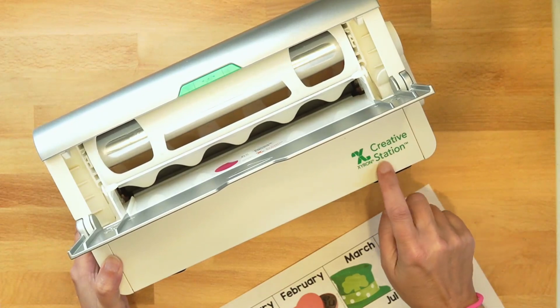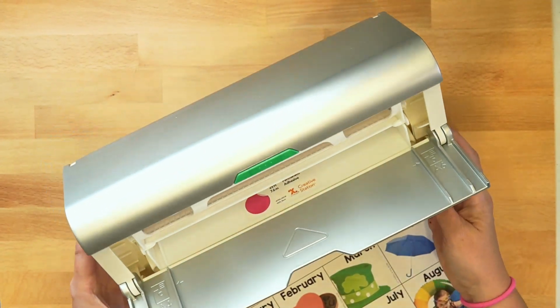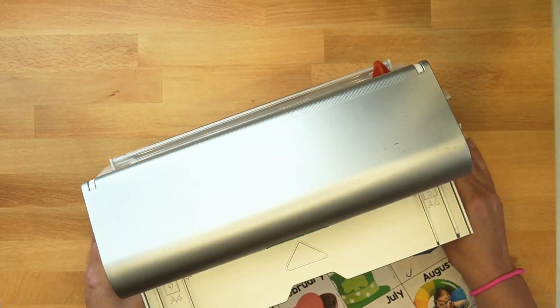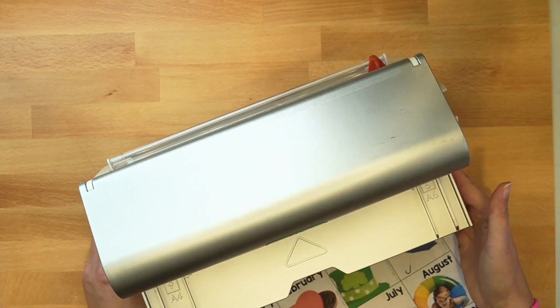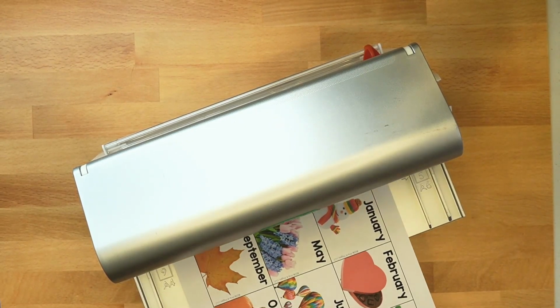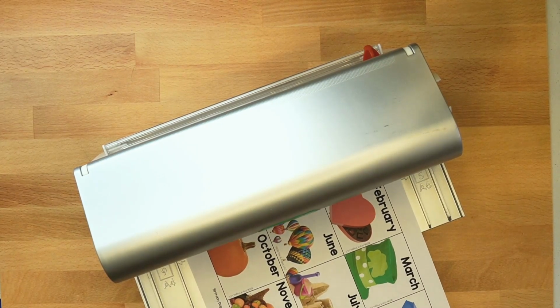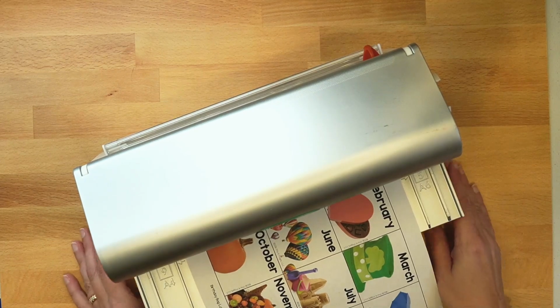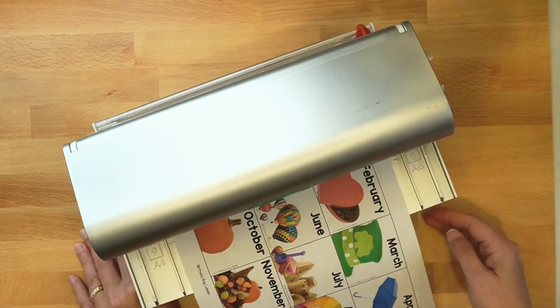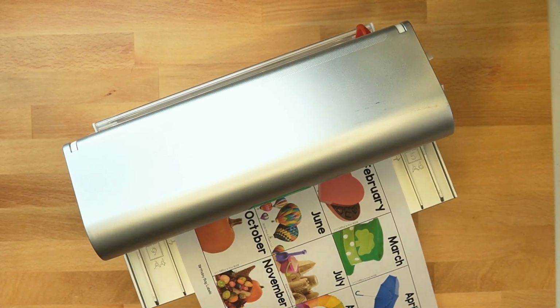It says Creative Station Xyron right there. And I'm going to use the sticky feature in this example here. I love this thing. So I first heard about Xyron machines back in the early 2000s, maybe like 2005 if I had to guess. And I was at a teacher workshop, and there was a teacher explaining how she made her own stickers using this thing called a Xyron. And I, of course, ran from the room and bought one that day.